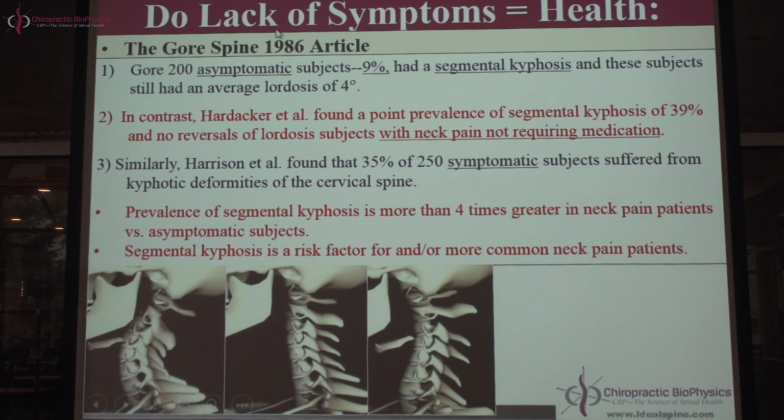So I put a title up on this slide that says, do lack of symptoms equal health? Now, the obvious common sense answer is that this should absolutely not even be a debate, because we know that there are many, many diseases in human physiology that will have no overt signs and symptoms, but yet in the late stages, they'll show up as pain and disability, and then bang, you have a serious life-threatening condition and you die. And you didn't realize you had it going on. It was a silent process.